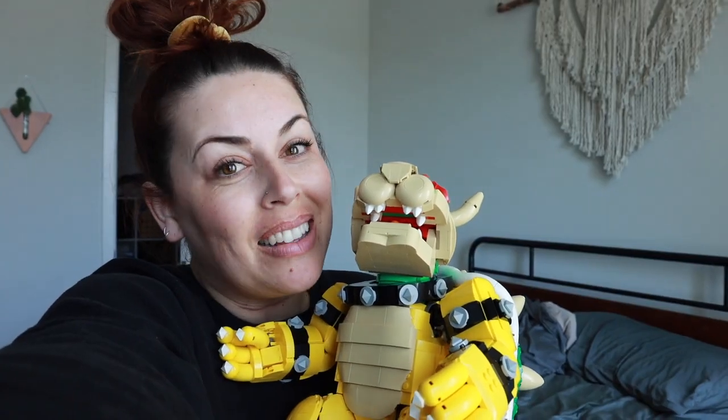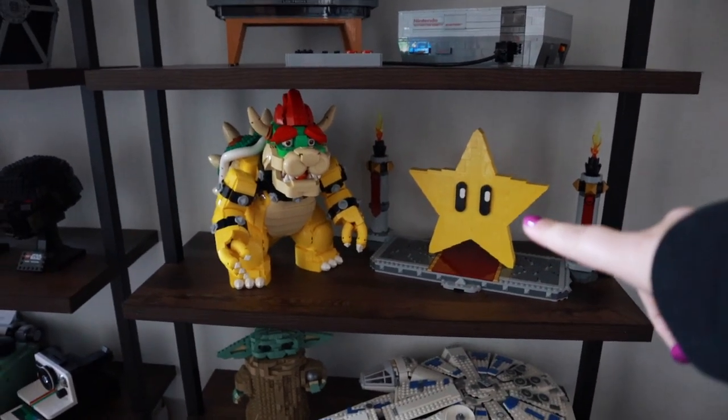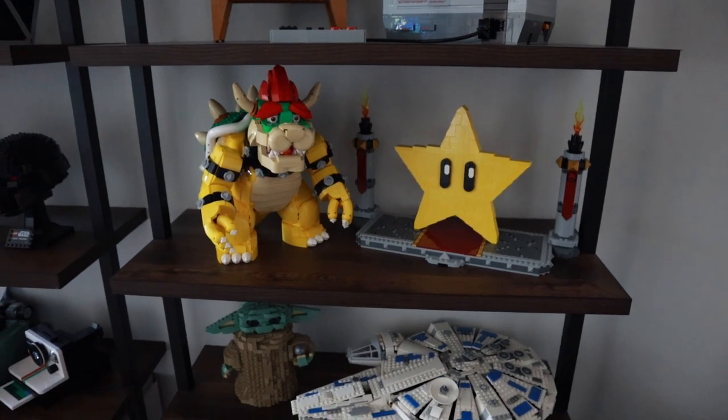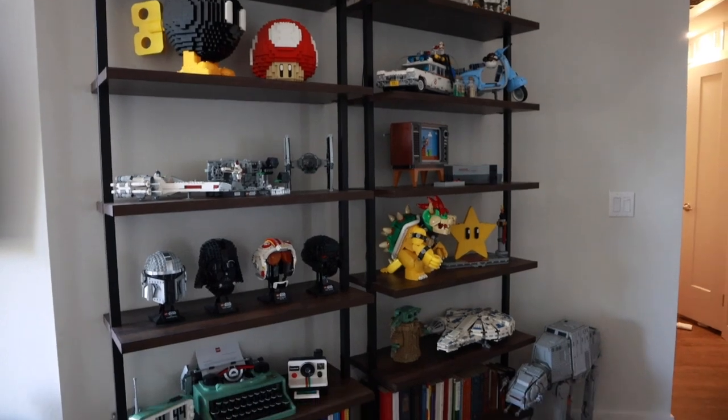I'm gonna go add him to the collection. He's too tall, so I couldn't put him on his throne, but I have this star from Mario Brothers anyways that is from Bricker Builds, and he's just chilling right there. But he fits right in. Oh, I love you.